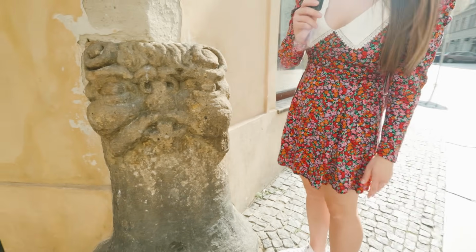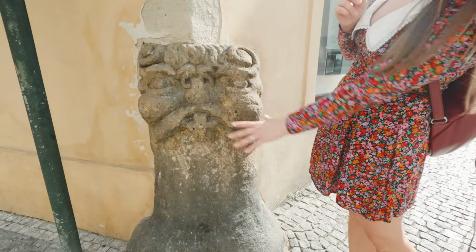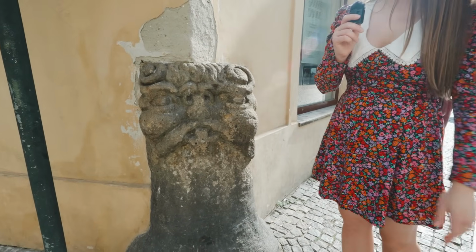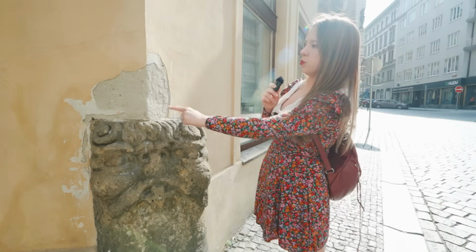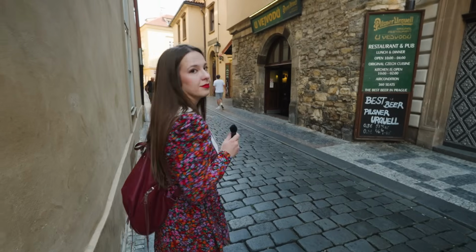This is called a bollard. And this one, which has a mascaron, so kind of like a face that is showing you his tongue, he is around 600 years old, this bad boy. And he's still here. As you can see, he did not protect the plaster of the building on top, but I don't think it's his fault.